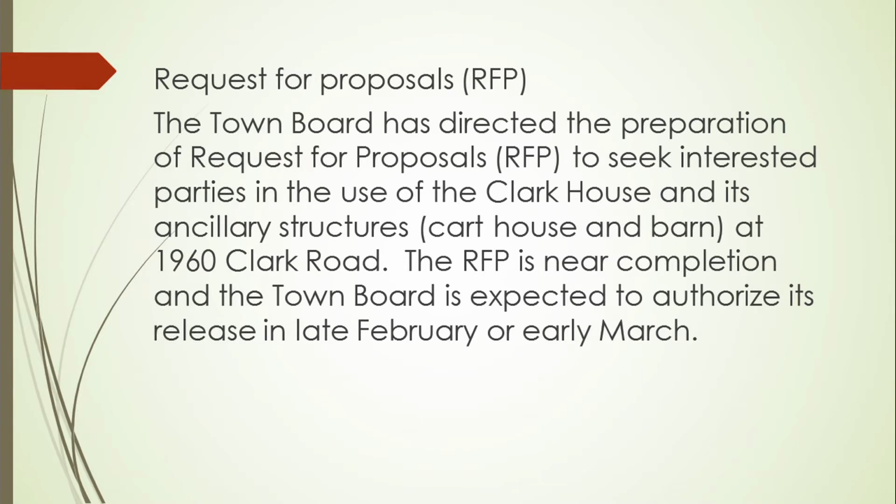And as we talked about earlier, there is a request for proposals. The town board did direct the development of a request for proposals to seek interested parties in the use of the Clark House and its ancillary structures. The RFP is near completion, and the town board is expected to authorize its release in late February, early March. We will be interested to see who is interested in the properties.